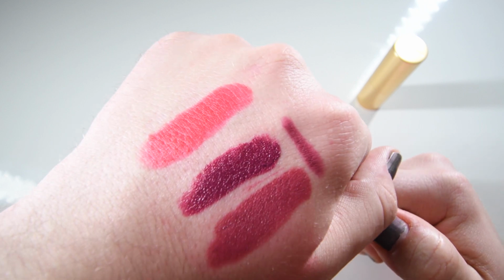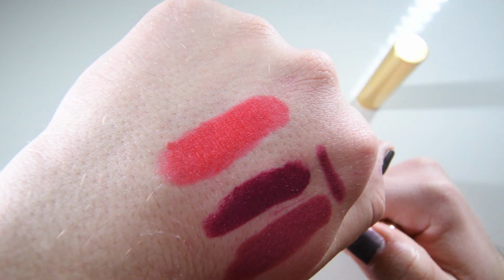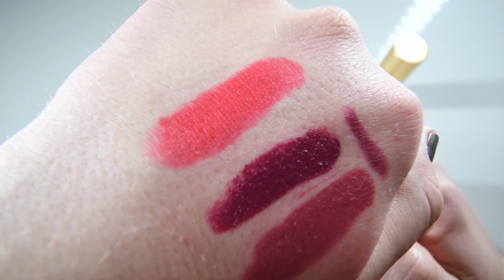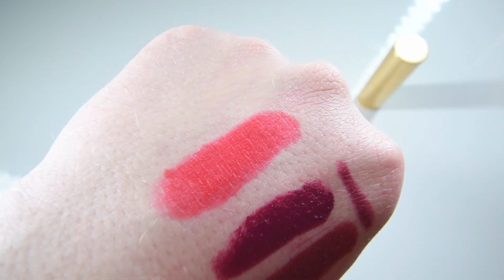I don't think it wears super duper well, and I find that it kind of crumbles in the corners of my lips a little bit. It's just such a weird formula because it's that velvet, powdery lip formula that is really unlike anything else in my collection, but I do think it's pretty good.